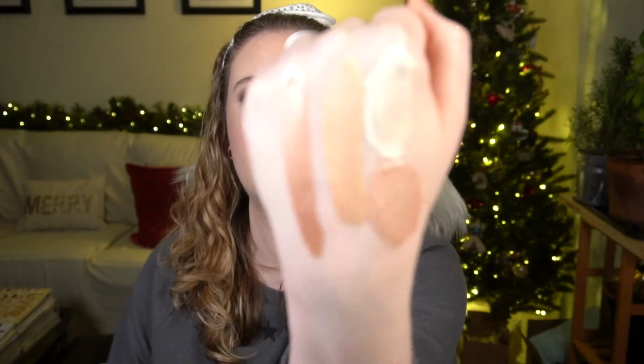So I have Spotlight from Charlotte Tilbury. This is a lot darker than Side Chick. The Charlotte Tilbury one seems a bit thicker too, just, you know, by swatching it. And then, where's the other one? Pillow Talk from Charlotte Tilbury. Yeah, I wouldn't say any of these are straight up dupes.